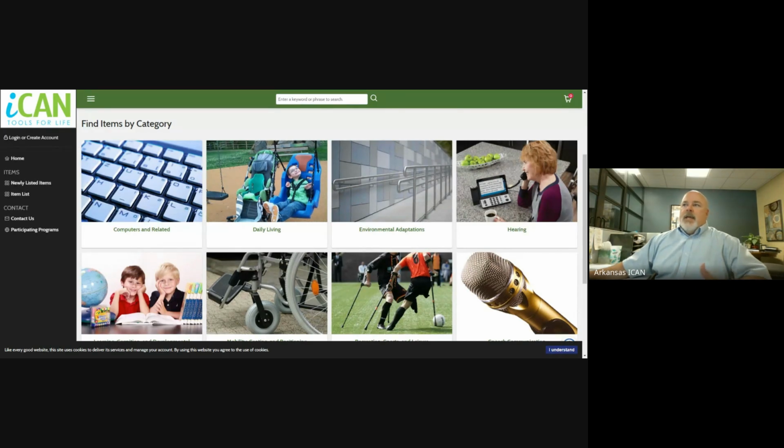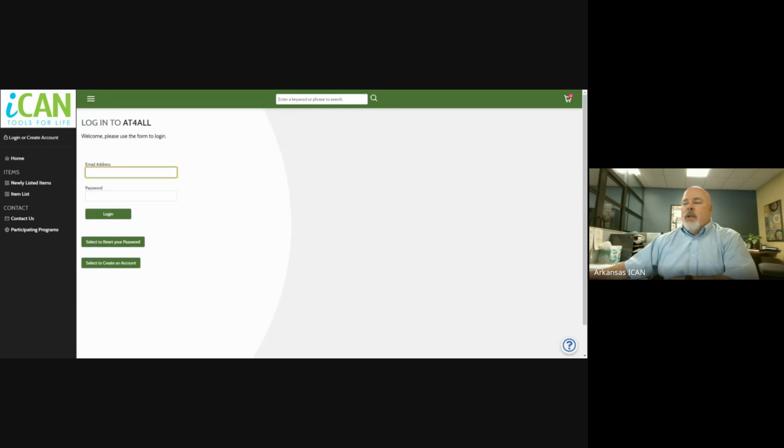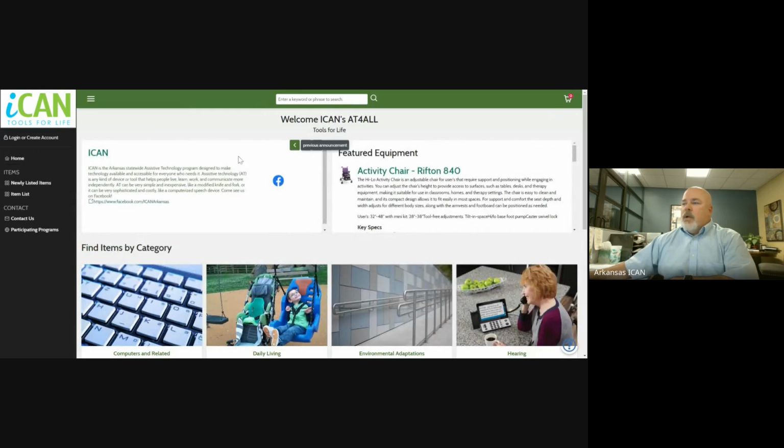Or if you do, like I said, put equipment in front of our web page, then you go to our database, which is what we call Tools for Life. And then you would just go over into the upper left-hand corner and create a login, create an account. And once you create an account with an email and a password, then you can actually start requesting items directly from us. Now, you can still, without creating an account, search our items. It's just you won't be able to request them.